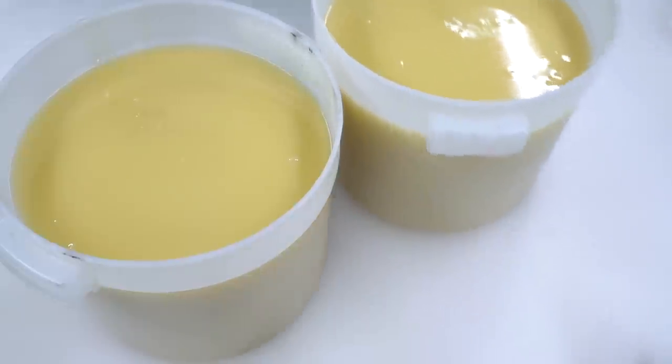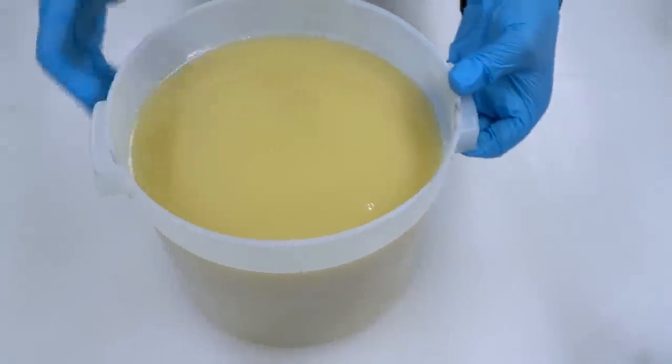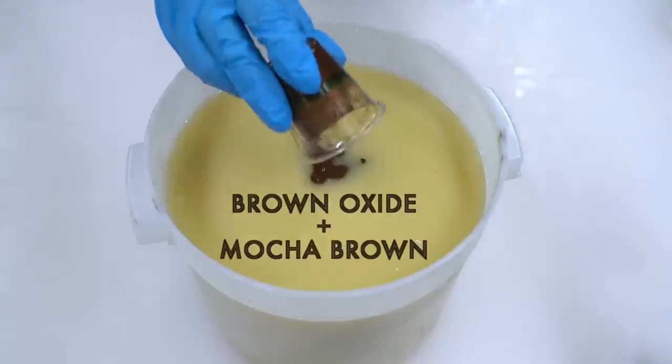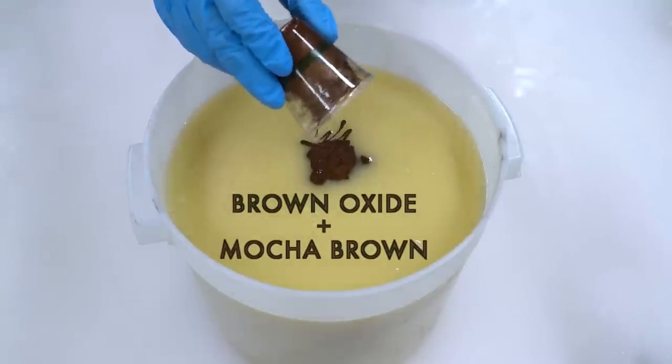Now I'm going to remove one of these containies, and we're gonna work with this one right here. The first thing that I'm going to do is add in our color blend. This is brown oxide mixed with mocha brown, which I believe is from Nurture.